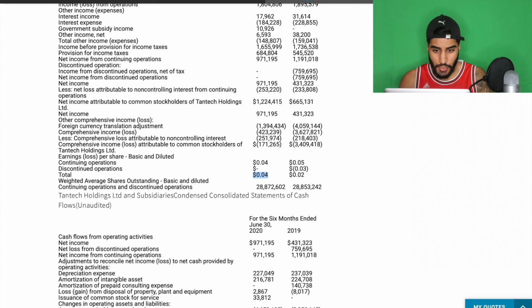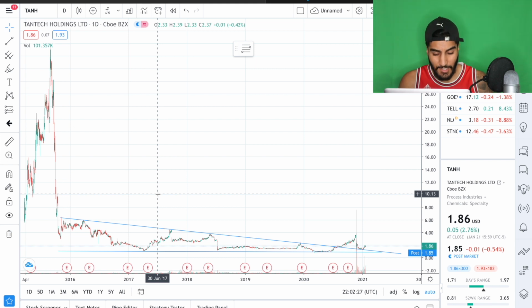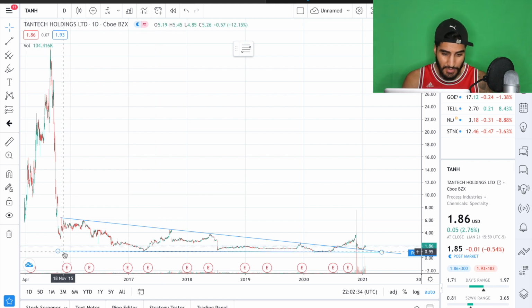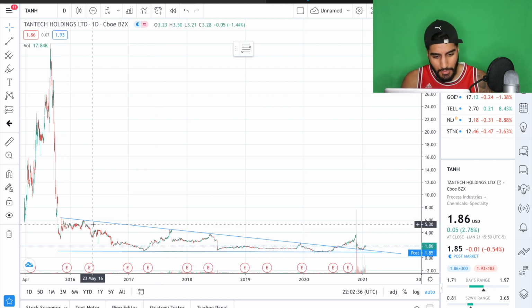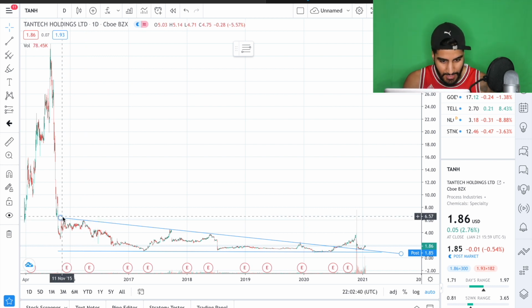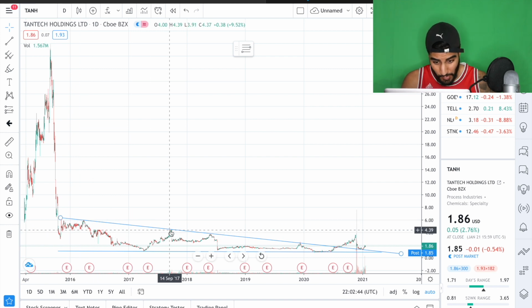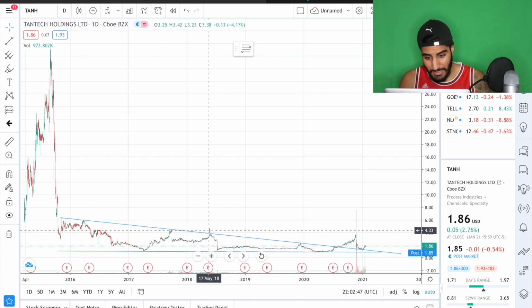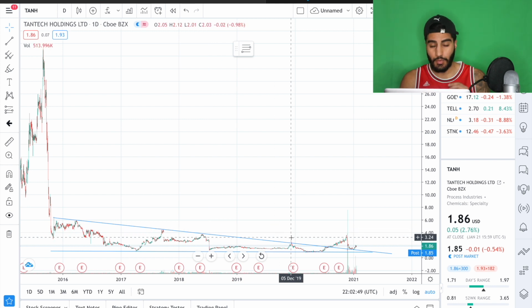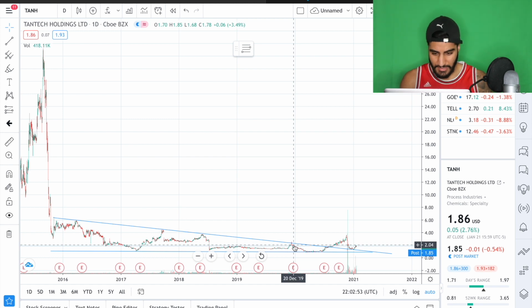The biggest thing I want to show you guys is the chart for TANH. Right now we're looking at TANH on the daily time frame. One big thing I want to bring to your attention is that this stock has been trading in a wedge since about 2015. This upper line of resistance has been rejected numerous times. We can see here in November of 2015, in March of 2016, in September of 2017, in May of 2018, and then November of 2019, the price got rejected at this line of resistance.